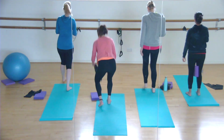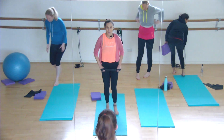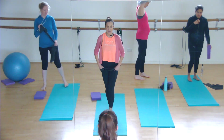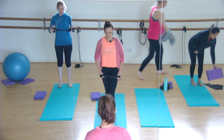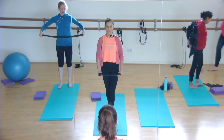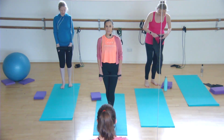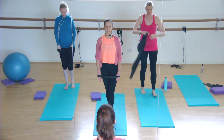Right, we're going to grab our wide bands now. You could use a towel. You can use anything you like. We're going to do our tightrope walk exercise. So you're going to put the right foot in front of the left, and we can all do this one together. You're going to squeeze into your buttocks, work the shoulder blades down, coming up nice and tall. Take a breath, inhale, exhale, lift the arms up.